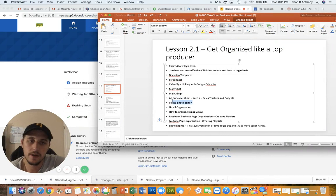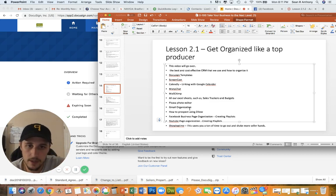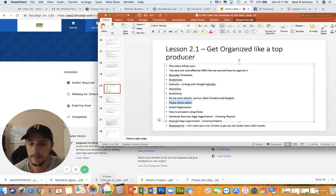Why don't we talk about Gmail organization, and then we'll get into Picasa photo editor. I like Picasa because it's free. As you can see, I have Photoshop down here. I don't get too crazy in that. I like Picasa photo editor because it's free. You can Google it, Picasa photo editor. You download it for free, and that's literally the secret to my pictures looking so nice.